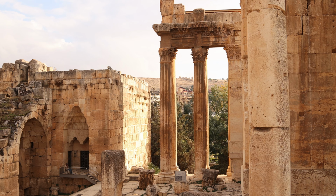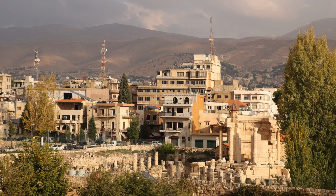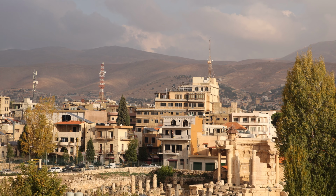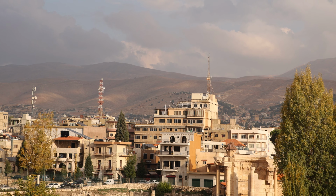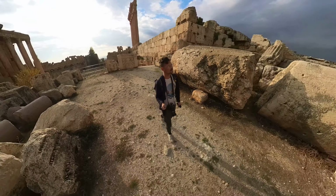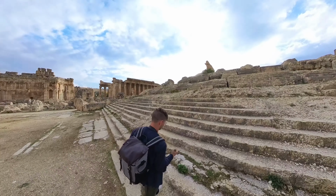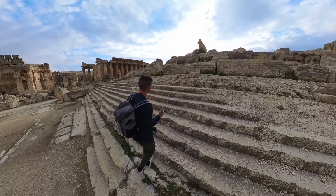From up here you can also get this nice view back to town, and you can see the mountains just beyond town, and just beyond those mountains is Syria, which is pretty crazy. But yeah, let's keep exploring. Alright guys, I'm gonna head up these steps that take you up to the Temple of Jupiter, so let's go check it out.